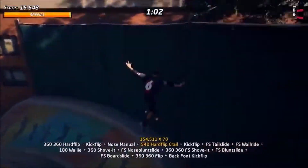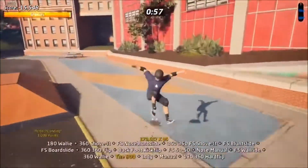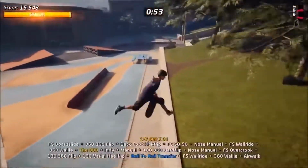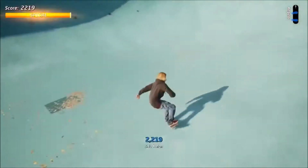Continuing talking about progression, it kind of reminds me of a Call of Duty online sort of game now, as every time you complete a run you gain XP to fill up your bar and you level up. There are also hundreds upon hundreds of challenges to complete that reward you with XP and cosmetics.